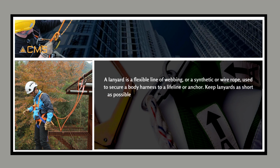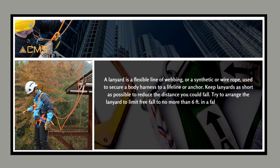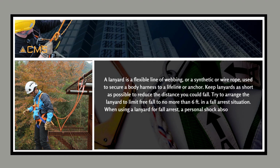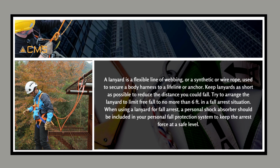Keep lanyards as short as possible to reduce the distance you could fall. Try to arrange the lanyard to limit free fall to no more than 6 feet, in a fall arrest situation. When using a lanyard for fall arrest, a personal shock absorber should be included in your personal fall protection system to keep the arrest force at a safe level.